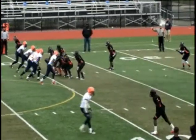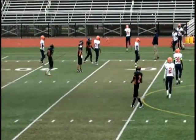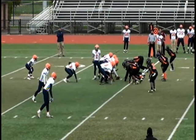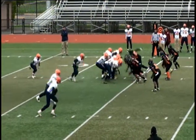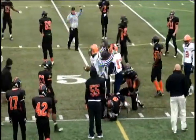Okay, Furness back to punt. Snap. Kick. It's out of bounds. West Philly will take over on downs. Okay, first down, West Philly inside the 35-yard line. Around the 34. Drops back to throw. He rolls. Ricardo rolls. He takes it out of bounds for a first down plus.